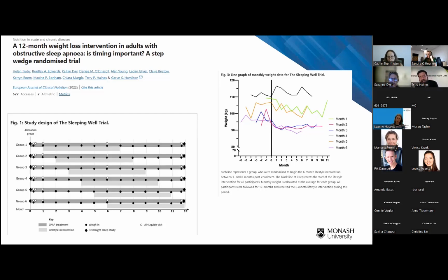Now, the trial design that we used here for this situation was that everyone started their entry to the trial when they got diagnosed and commenced their CPAP. So that's when people entered in at time 0. They were then randomly allocated to a period of delay, either 1 month, 2, 3, 4, 5, or 6 months delay to start the lifestyle intervention. We did uniform weight measures every month on every patient, and we actually continued them on.